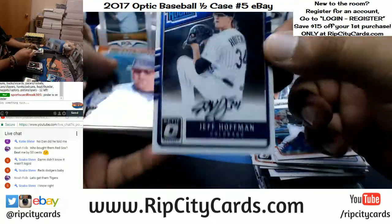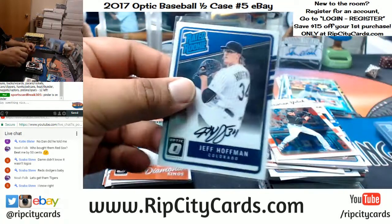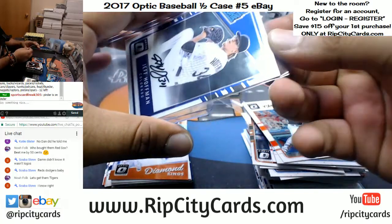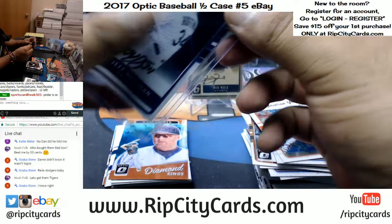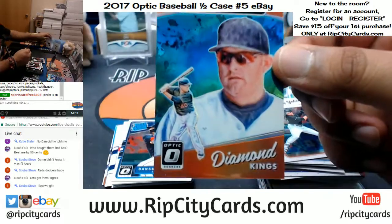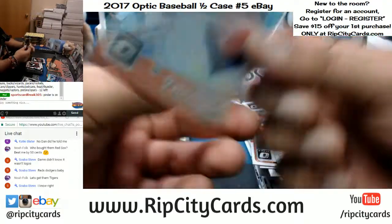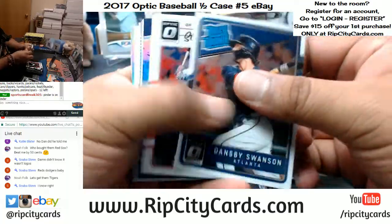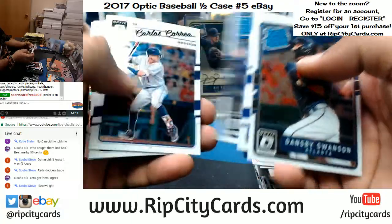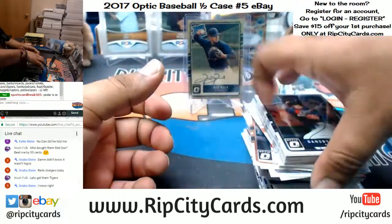For the Rockies, Jeff Hoffman, the auto. So that was the second hot box right there. There you go. Two hot boxes in this half. That's always a good deal. Mark Trumbo with the Diamond King insert for the Orioles, number to $2.99. All right, that's it for that box.